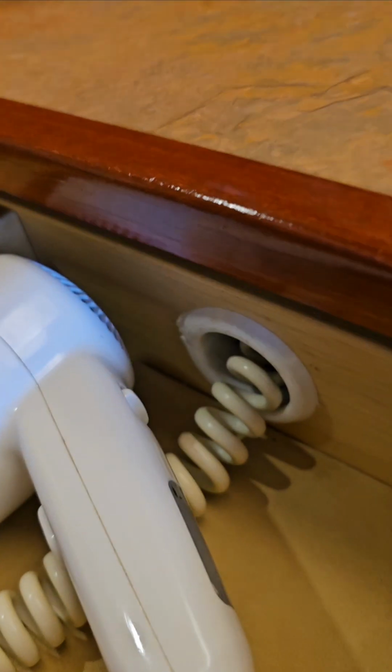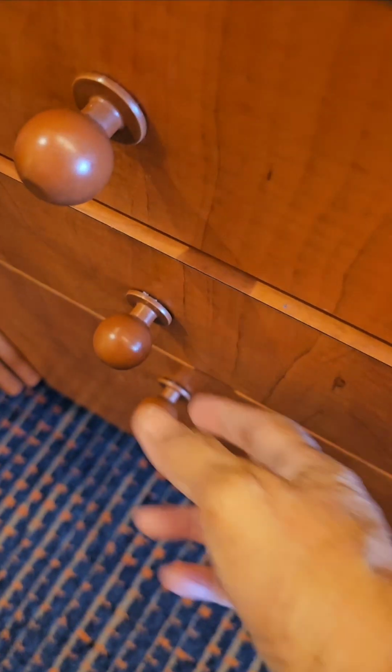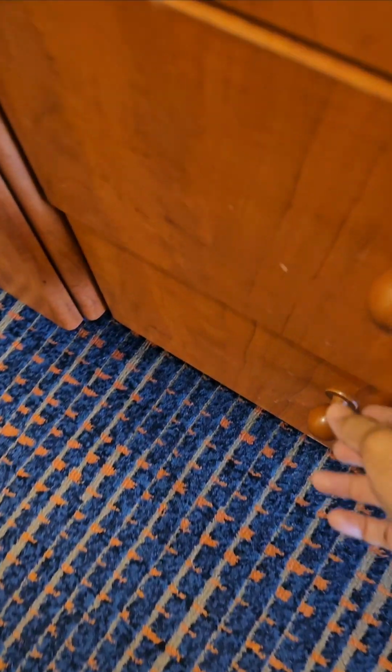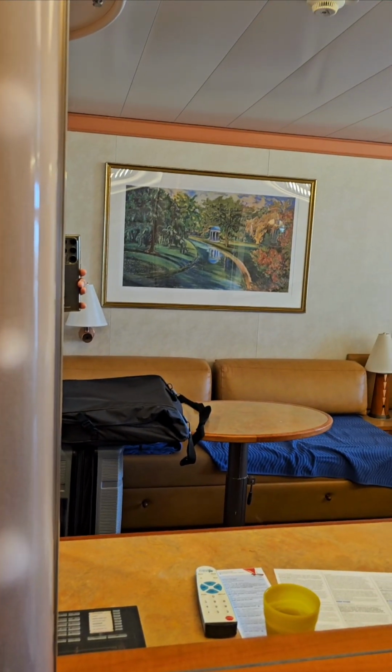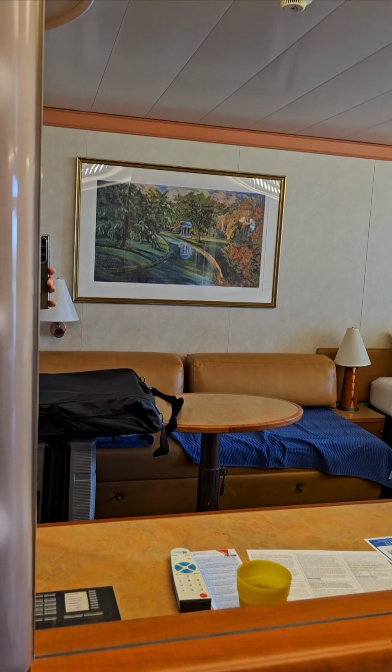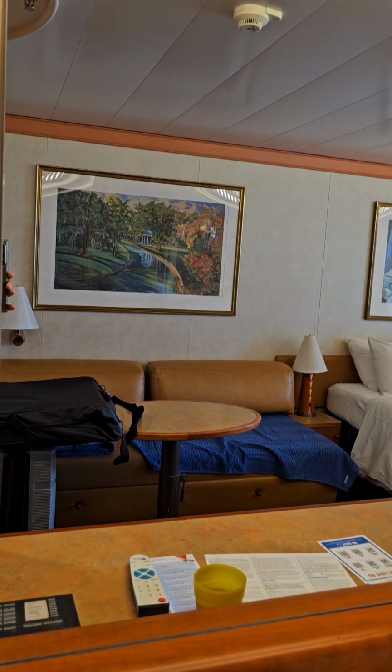Extra drawers. Footstool. Blow dryer. Drawers. Another mirror. And that's about it for inside.